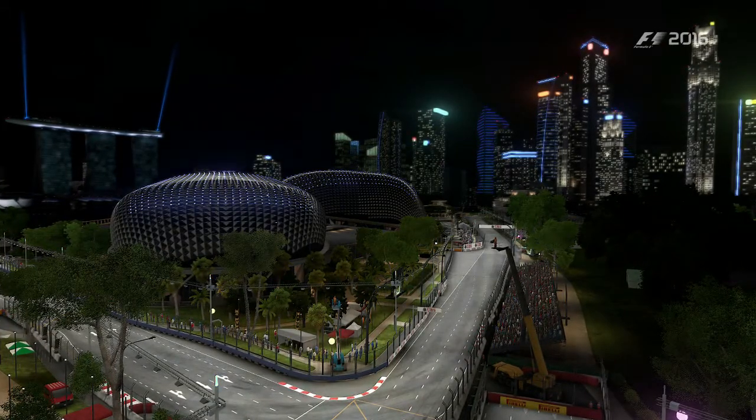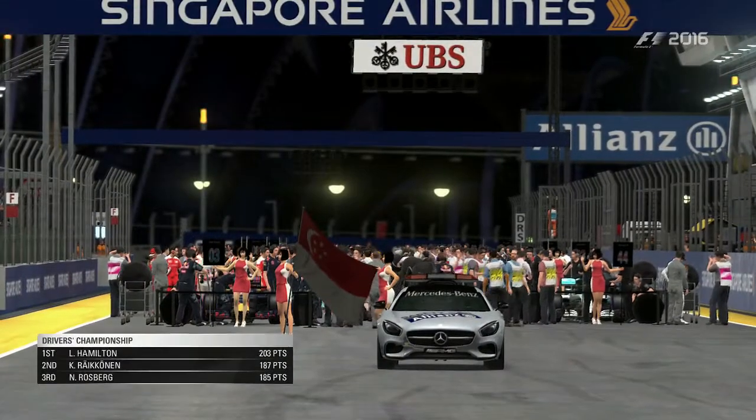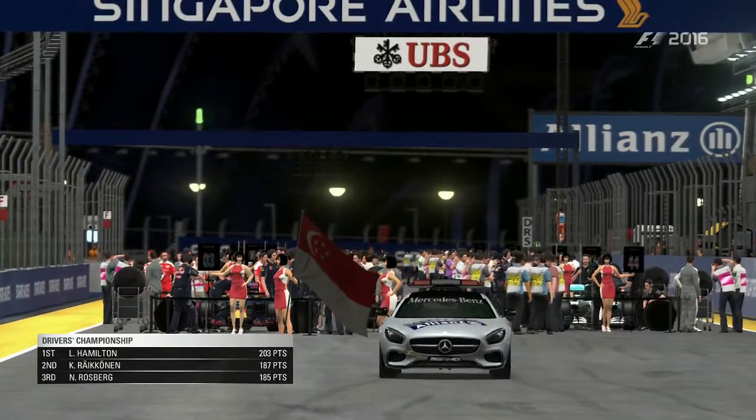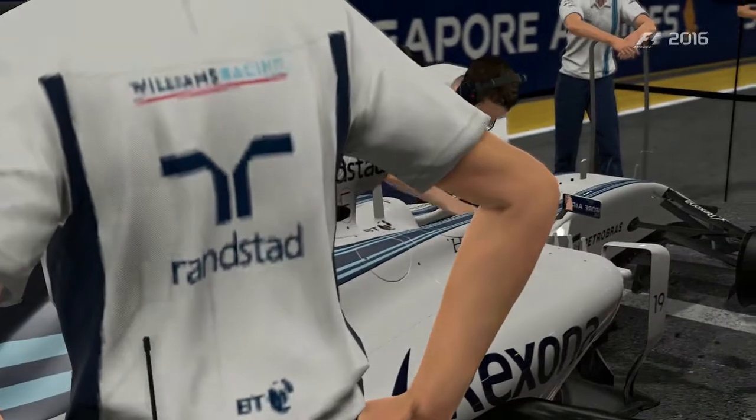Anthony Davidson is alongside me in the commentary box this evening, and big race this one, a real test of endurance. Sounds right up your alley. Wouldn't you just love to be down there on the grid right now? You know what, Crofty? I'm pretty happy to be up here in my air conditioning, thank you, right now.